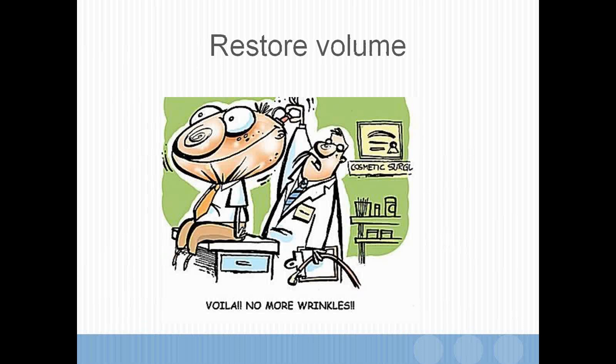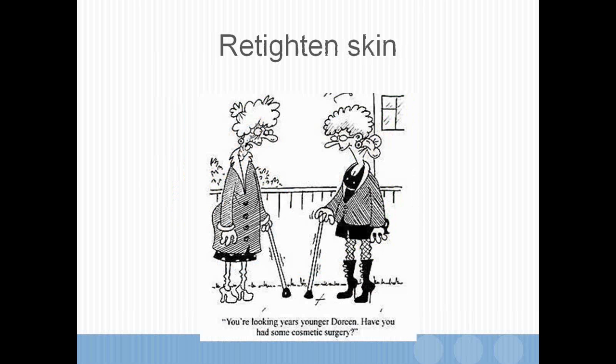In this cartoon, voila, no more wrinkles. Often it would be nice if we could just plump up the face and then put a plugger in it and be done, and that would plump and fill our wrinkles and lift the skin. And these two ladies, this lady over here is jealous. "You're looking years younger, Doreen. Have you had some cosmetic surgery?" Well, we really can't tie this knot here.